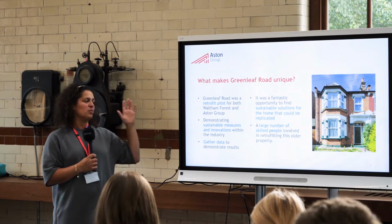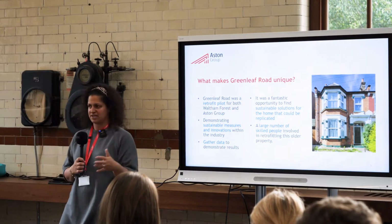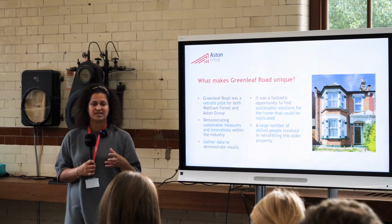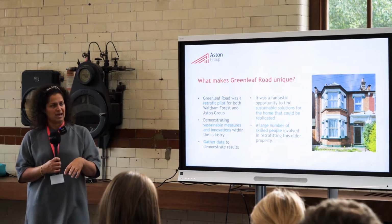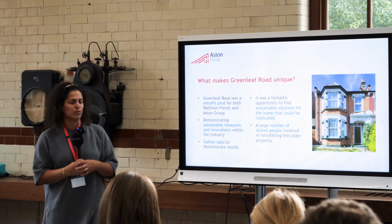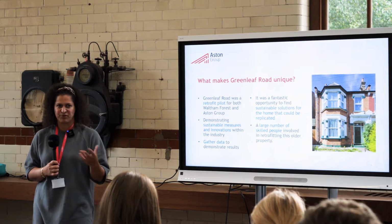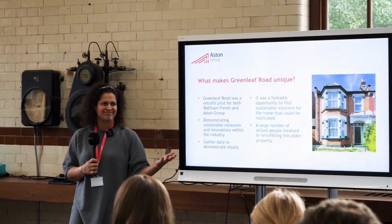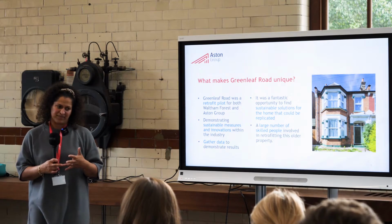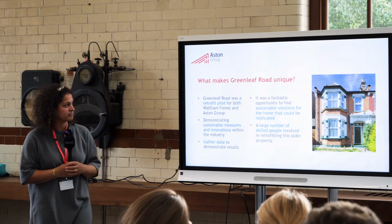So the idea was to demonstrate sustainable measures and innovations. A lot of the team went out to conferences and shows to try and draw the types of technologies we wanted to showcase within the property into this one project. So they came away with loads of great things, and they can talk to you about that later. One of the parts of the brief was to gain some insight and results from this project. There's no point in doing the project and then saying, look what we did, it's amazing, and moving on to the next. We wanted to gain some insight, some analysis. So we did a lot of analysis before and after, and you can see the results later on.